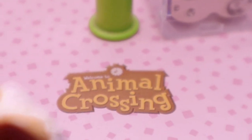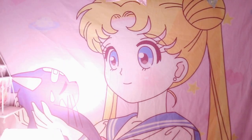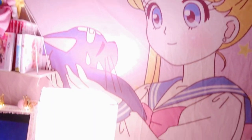And then this is my lamp. It is the Animal Crossing lamp. There is Isabelle just chilling. There she be. And then yeah, it just looks like that. This is the lamp from Target. Here's the design. Of course, I have my giant Sailor Moon tapestry.